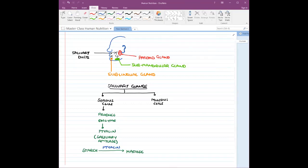Okay, but now after this, we have your mucus cells. Now, as the name suggests, guys, mucus cells, what are they going to produce? They are going to help you produce just plain mucus. That's it. So this is what we need to know with regards to our salivary glands. Okay, everybody okay with this? Guys, all right with this?